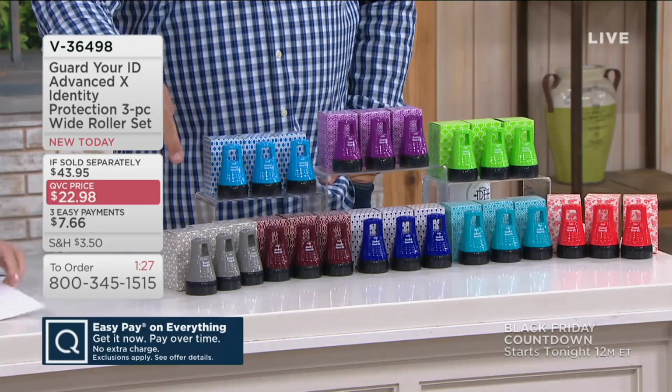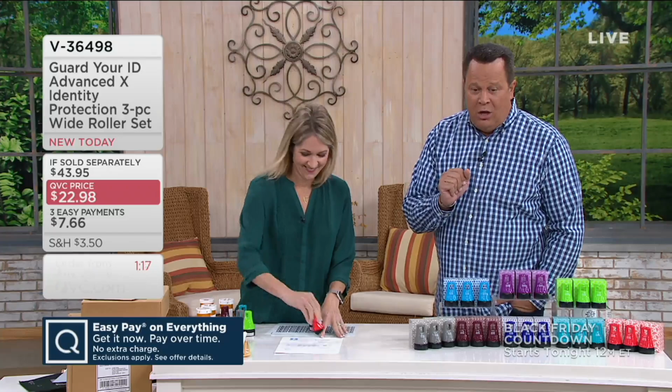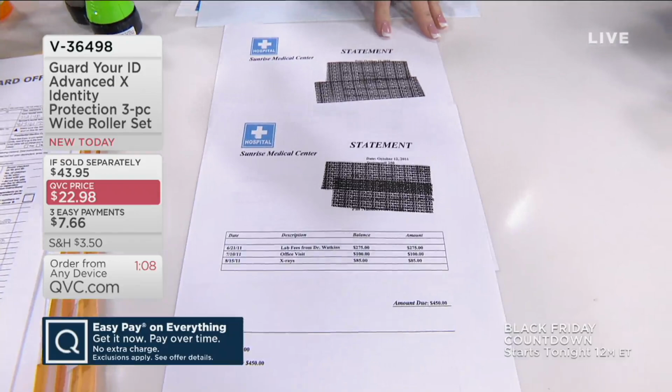When these are done, I guess you can throw them in your recycle bin because they're made of plastic. Correct, right? So when they're all done and you've done your 1,000 swipes, just toss them in the recycle bin and then go about your way. Right. This is what makes this so extraordinary, because now a little bit of effort goes a long way toward protecting you and the people you love. Exactly. It's so very simple.